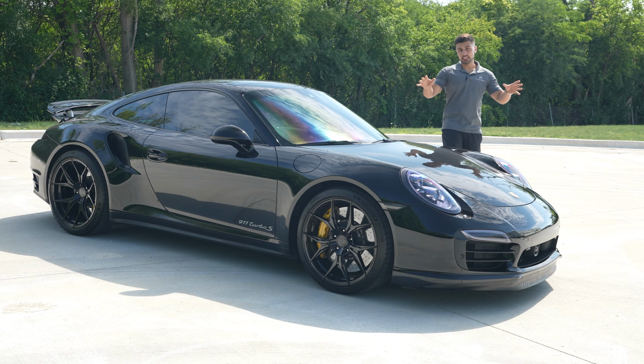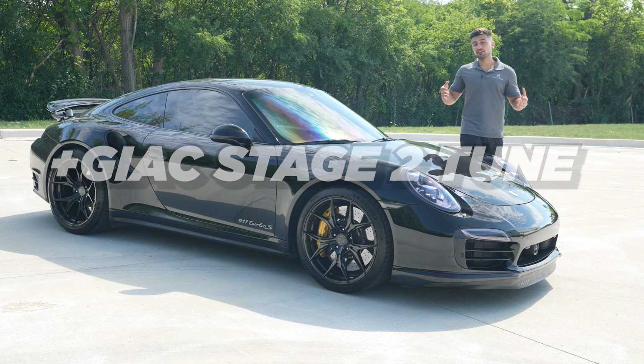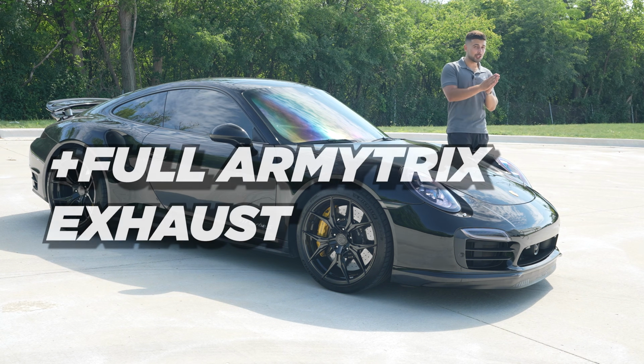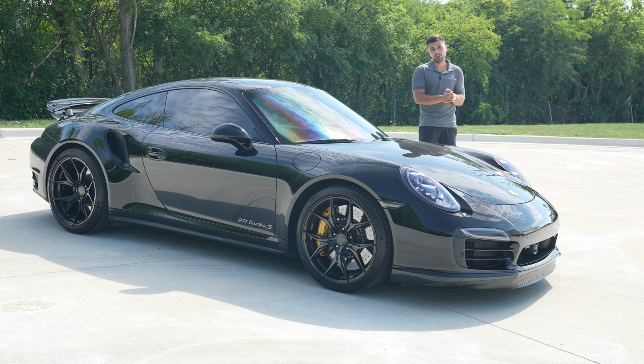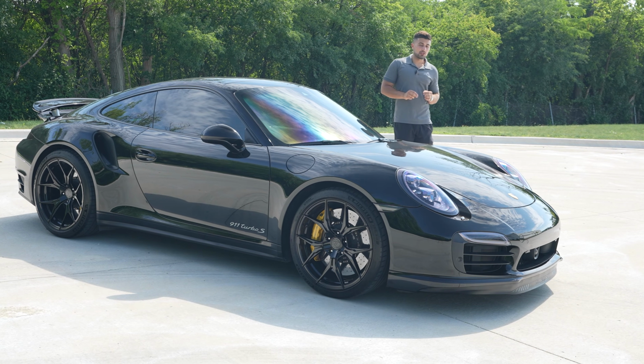And now I want to level the playing field. This car is modified. It's got the GIAC Stage 2 tune, and it's got a full Armytrix exhaust, so it's kind of cheating comparing it to a stock G80 or F80 or any of those cars. However, this car is so significantly better than those cars in so many ways.